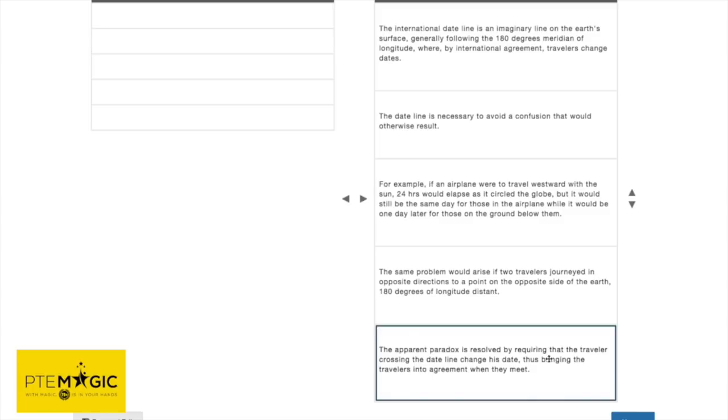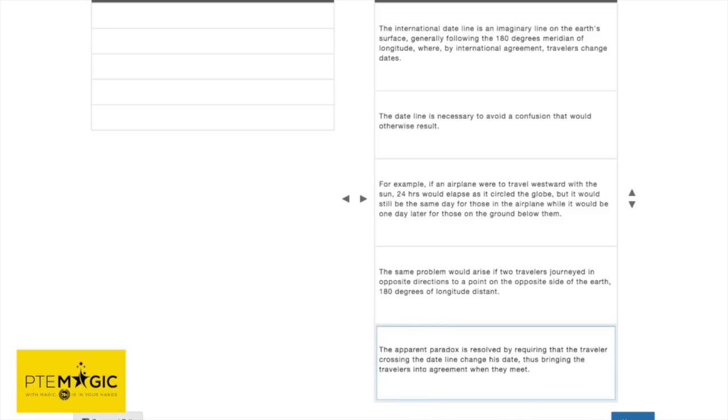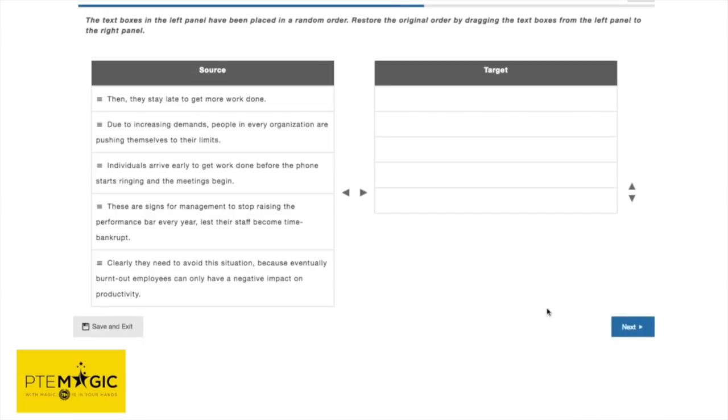It's resolved by requiring that the traveler crossing the deadline change his date, thus bringing the travelers into agreement when they meet. Okay, this one, let's read the first one. Then can't be the first one. Due to increasing demands, people in every organization are pushing themselves to the limits. Might be the first one.